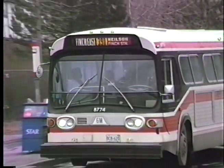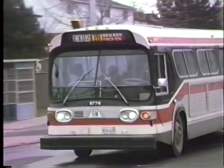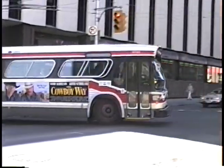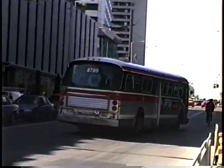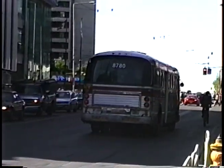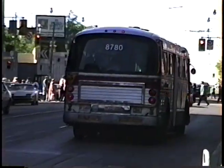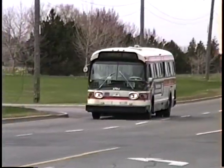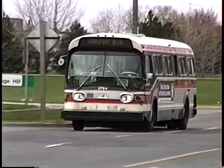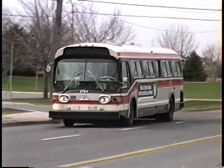8774 is westbound on Finch East, and in 1986 still had its roll sign. 8780 exits Eglinton Station onto Yonge Street on the Eglinton East route. 8784 is on the Lawrence East run to Rouge Hill GO Station.